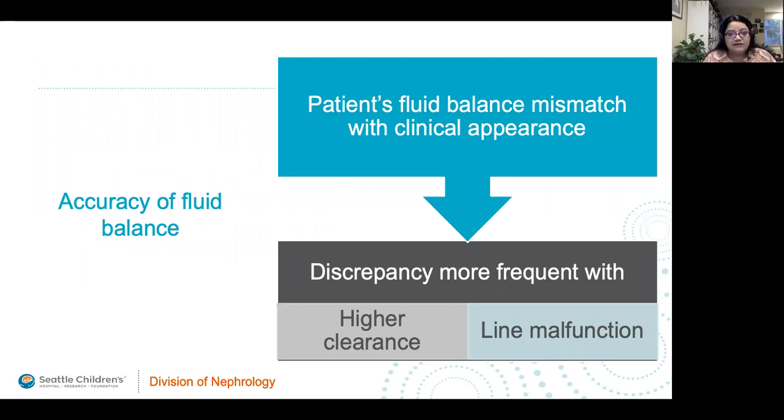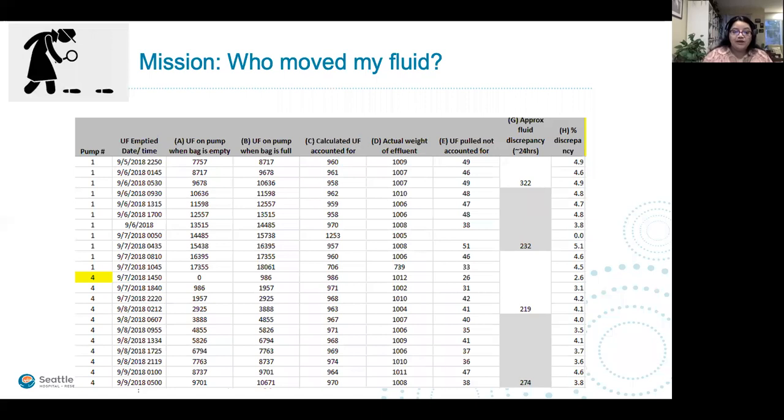What we started noticing after the first few patients was that with some patients, their fluid balance did not quite match the clinical appearance. What I mean by that is that on paper, it looked like they were 200 ml or 300 ml positive for the day. But when you looked at the baby, they looked dry or had hypotension, and things didn't quite make sense. And we had this issue more when we were using a higher clearance, or if the line was not working so well. So our nurses, wonderful nurses, set on this mission to figure out what was going on.